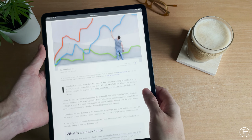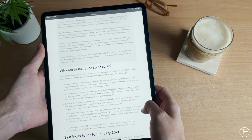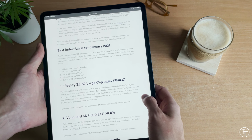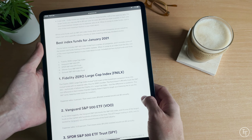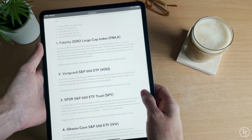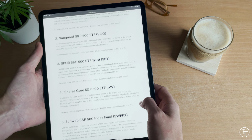Instead, what you need to do is invest in an index fund which tracks the companies in the S&P 500 for you and automatically invests or divests in the right stocks at any given moment of time on your behalf. Again, I cover this in my investment basics video, so go and watch that if you want more info on what an index fund is.